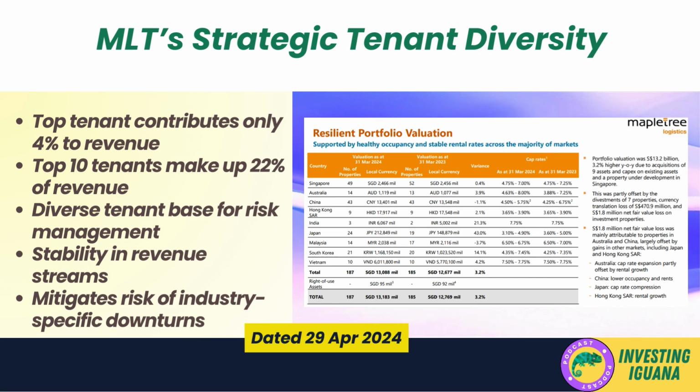Furthermore, the combined contribution of their top 10 tenants is around 22% of their total revenue. This further underscores the diversity of their tenant base. It's akin to the well-known investment principle of not putting all your eggs in one basket. By spreading their risk across multiple tenants, MLT is better positioned to weather potential downturns in any one sector or disruptions to any individual tenant.